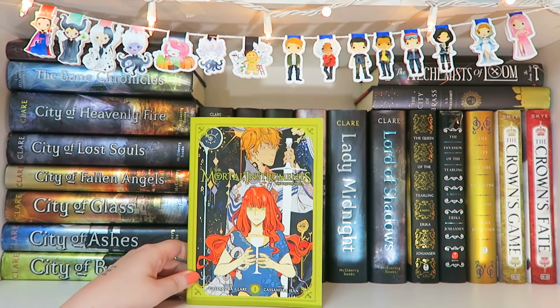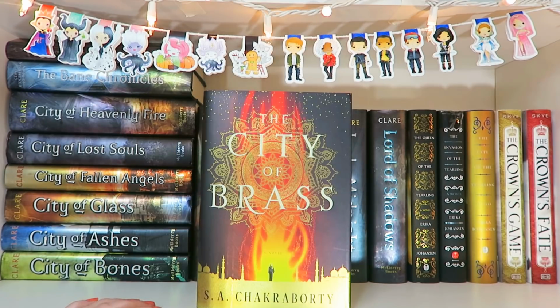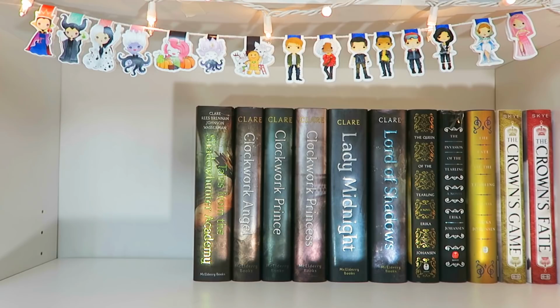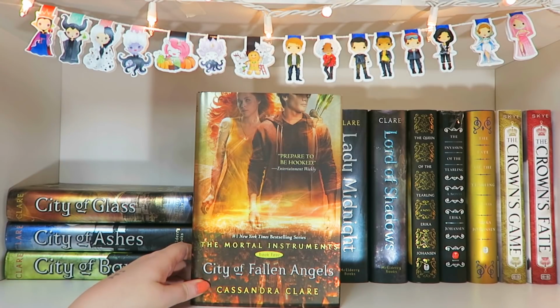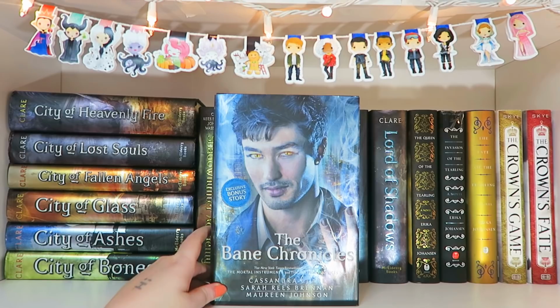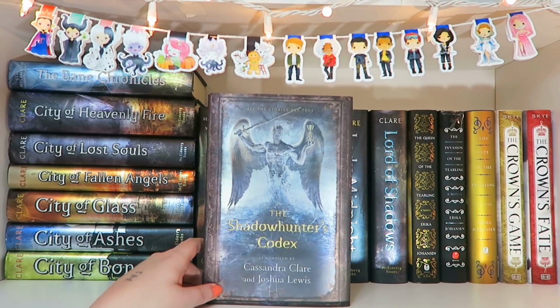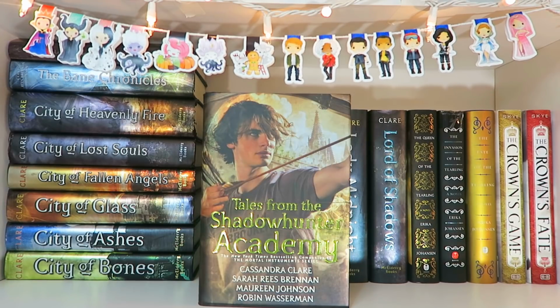So the first book I have is the Mortal Instruments, the graphic novel edition, volume 1 by Cassandra Clare and art by Cassandra Jean. The Alchemist of Loom by Elise Kova. The City of Brass by S.A. Chakraborty. And then I have the whole Mortal Instruments series by Cassandra Clare, which consists of City of Bones, City of Ashes, City of Glass, City of Fallen Angels, City of Lost Souls, City of Heavenly Fire, The Bane Chronicles, which is a collection of short stories about Magnus Bane, and the Shadowhunters Codex by Cassandra Clare and Joshua Lewis. Tales from the Shadowhunter Academy.